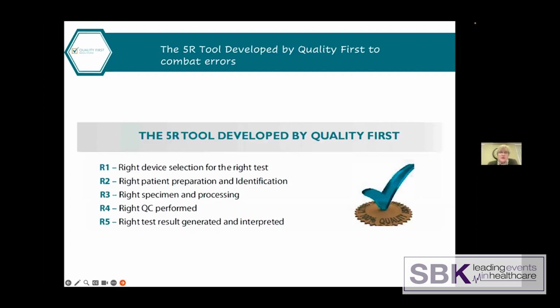So Quality First has developed the 5R tool for implementing a point of care and combating errors. The first R is right device selection for the right test, right patient preparation and identification, right specimen and processing, right QC performed, and right test result generated and interpreted.